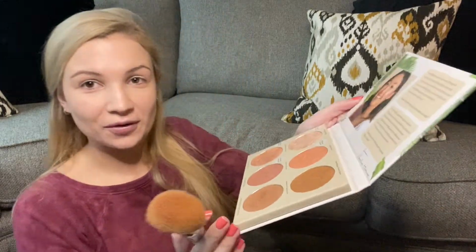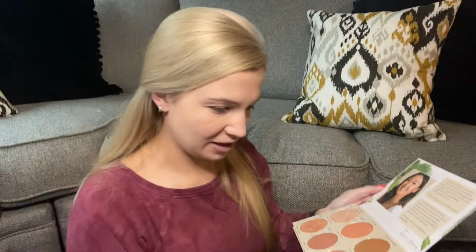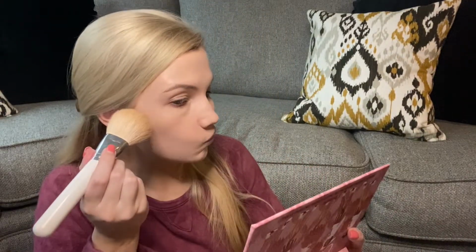Oh my God, it is so powdery. I just hit it once and it's like coming off. Oh no. You have to be really careful. And then I definitely need to hit it off. Oh my gosh, guys, this is very powdery. Like the fallout is real. I'm scared it's gonna be rough. Okay.